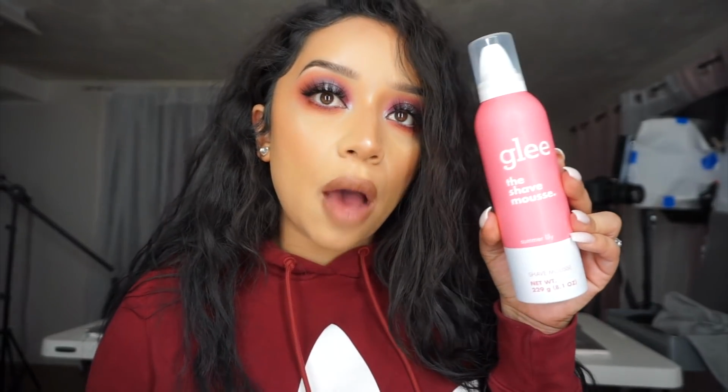I wasn't sure if I was going to buy this, the Glee Shave Mousse. This is in the scent Summer Lily, so this is a shaving mousse. But I just like to try new brands, and I like to venture into new things. And if I like it, I'll repurchase that, and if I don't, at least I got to try it. So I'm gonna try this one and see how I like it, because even though my skin is not super sensitive when I shave, I still want something to keep my skin a little bit safe from irritation or anything like that.